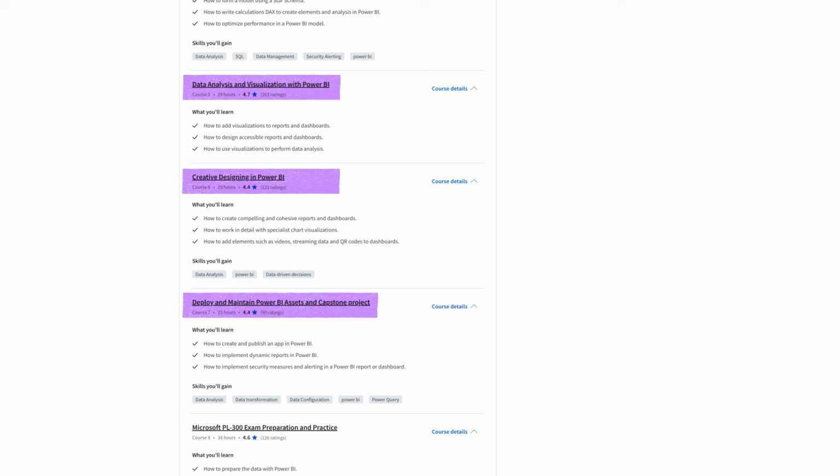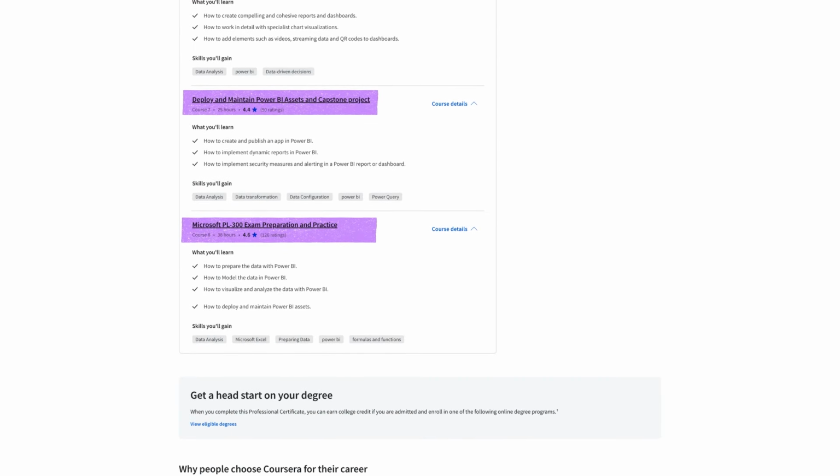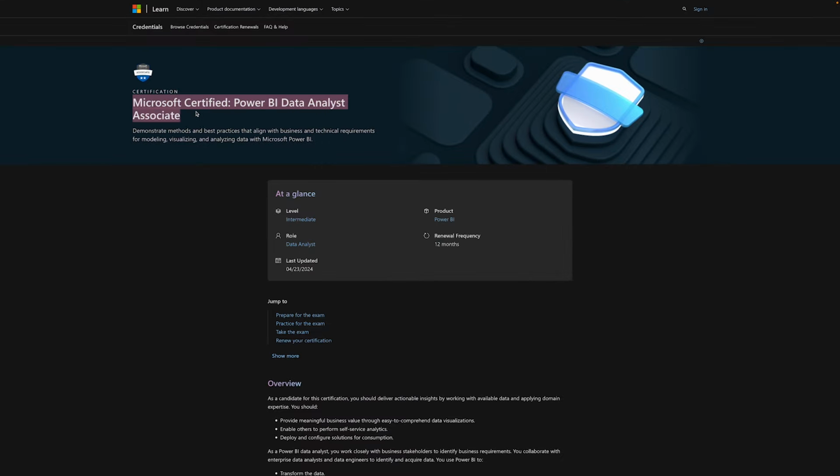For those wondering, a capstone project is basically a final project that you do under their guidance, and it's a very good way to start building your portfolio with some projects. In this certificate, there's also a final course which focuses entirely on exam preparation and practice. It is supposed to help you prepare for the PL300 exam, which is Microsoft's own data analyst in Power BI certification.